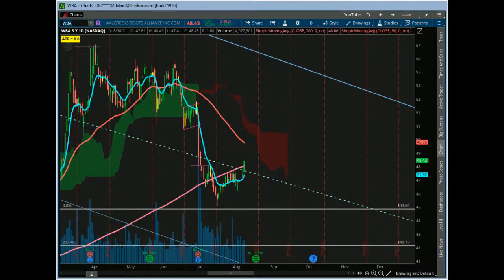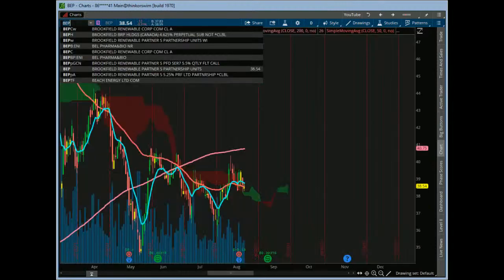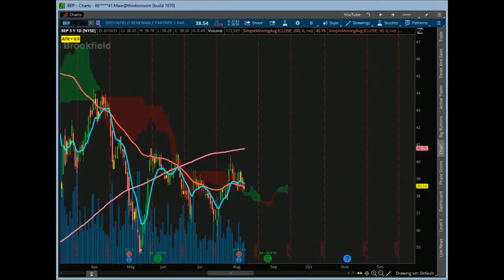And Muku, what's going on? Good to see you. Let's take a look. You got BE on the radar. So Bloom Energy, yeah, big push there, rejection of the 50-day moving average, right? So a little bit of caution there. And then BEP, let's take a look. So you got the B's on the radar. This is looking a little bit like a bull flag, right? See if we can break out of that geometric line, see if we can get going from there. So good stuff, great finds there.